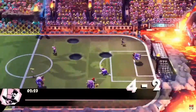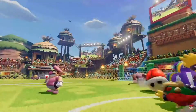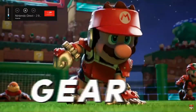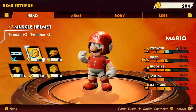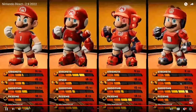The main rule in this sport is to rule the field. Try to score more goals than your opponents. I never thought there would be another Mario Strikers. There are two things to keep in mind that'll help you with your strategy. This one's cool. First, the gear you equip. It changes not only your appearance, but also your stats like speed, strength, and pass accuracy. Customize as you see fit.